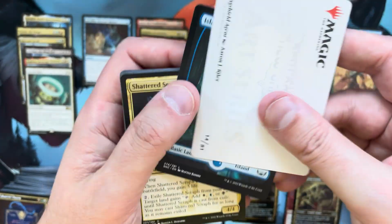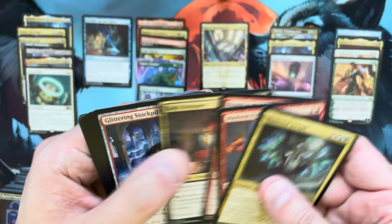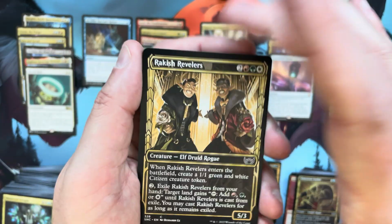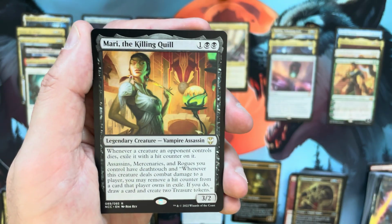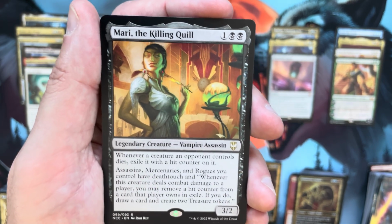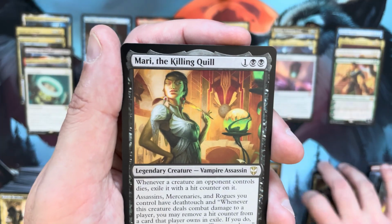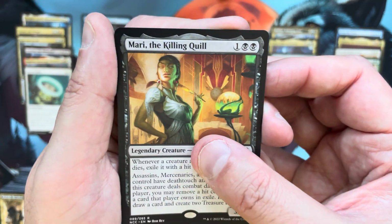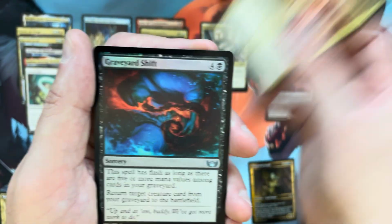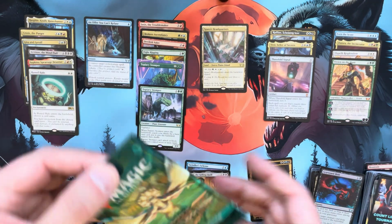It appears I should have left this one in the closet, which is fine. It's part of what we do, right? Not every box can be a winner. All right, Rakish Revelers again. Hey, another list hit. List hit. Wrong. Commander hit. Mari the Killing Quill. Cabaret Ascendancy. And an uncommon foil Graveyard Shift. Last pack.